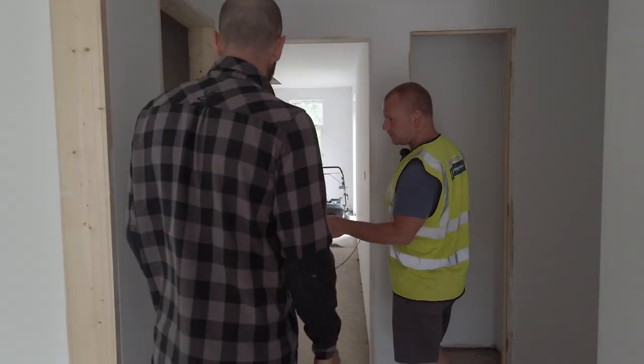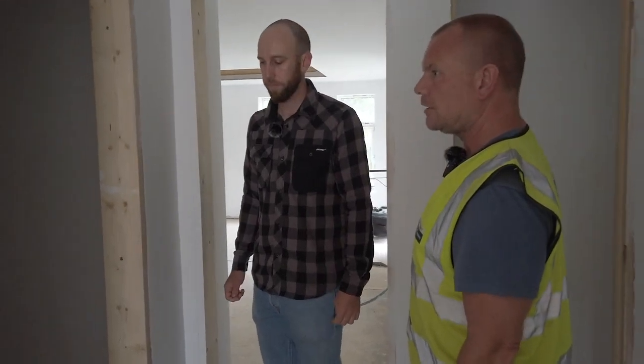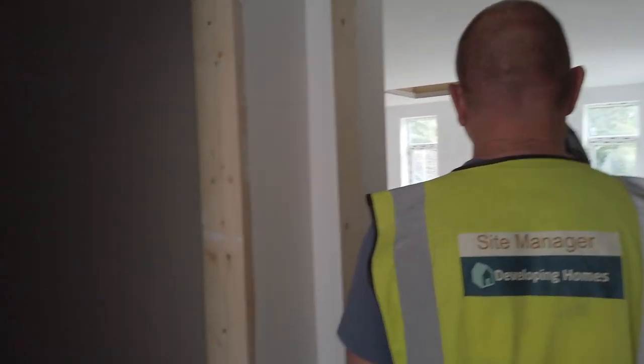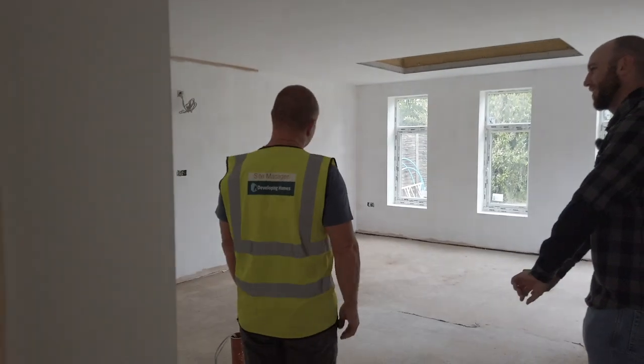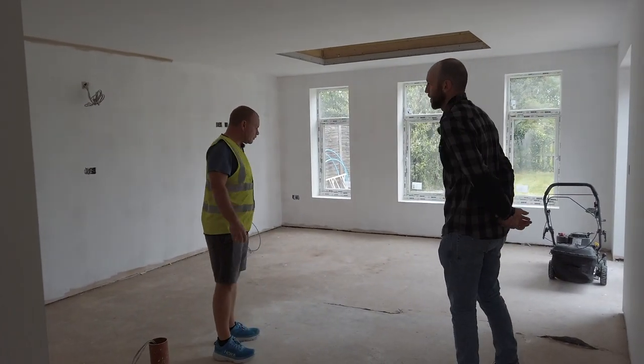Utility room in there. And you're on gas with the boiler? Gonna have the boiler in there, yeah. Just go combi. Do you go for any particular brand? Whatever's on offer. I think Worcester and a lot of Baxi. Baxi? Yeah, you can't go wrong with Baxi, I don't think. We've had a few of them in our time. They've always been pretty good.